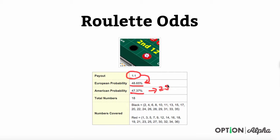That's how we can find out what the casino's edge is, because every time that we make this trade, theoretically, we're losing about 2.5 to 3%. Now, it's not a lot, right? It's not like the casino is robbing you of your money immediately. But over time, you can see how this really grows. And again, you can see the number of total times it can happen and the colors and the numbers that are covered.